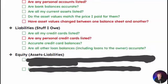And then finally, are any other loan balances that I have, including any loans to the owner, to you, if you've put money into the business, are those loan balances accurate? This is the most common one to see wrong, because oftentimes your bookkeeper doesn't have access to your loan portals, right? And so we have to manually send them that loan balance, or manually send them some kind of transcript that shows, here's the updated balance.